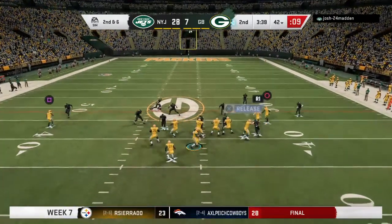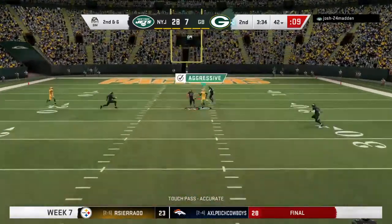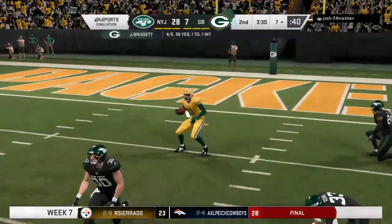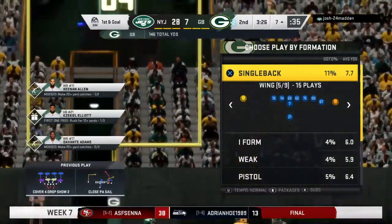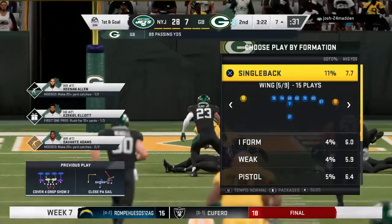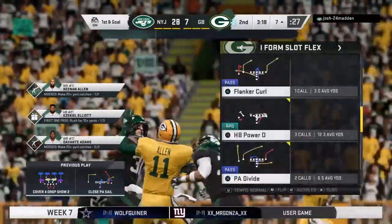Going deep here for Allen. This is caught inside the 15. And DP goes into Jets territory before being taken down. It's a big play that time for the Packers. 51 yards. At the 7-yard line.